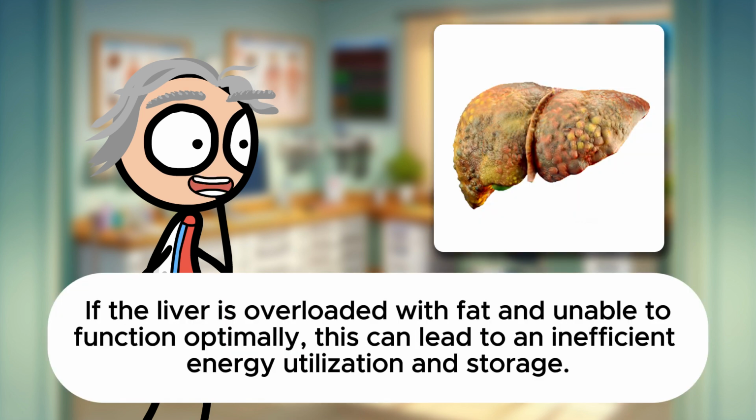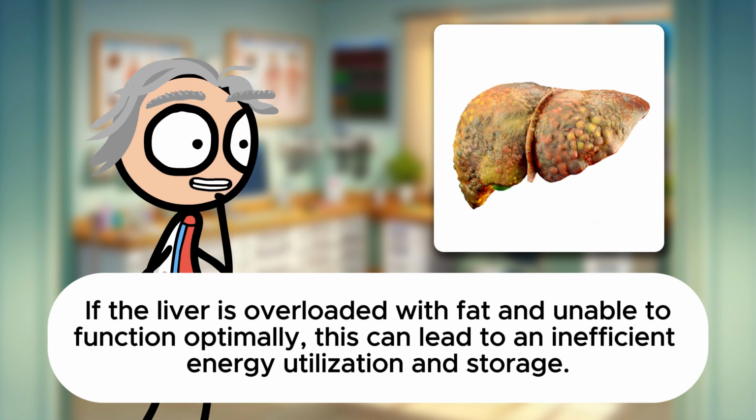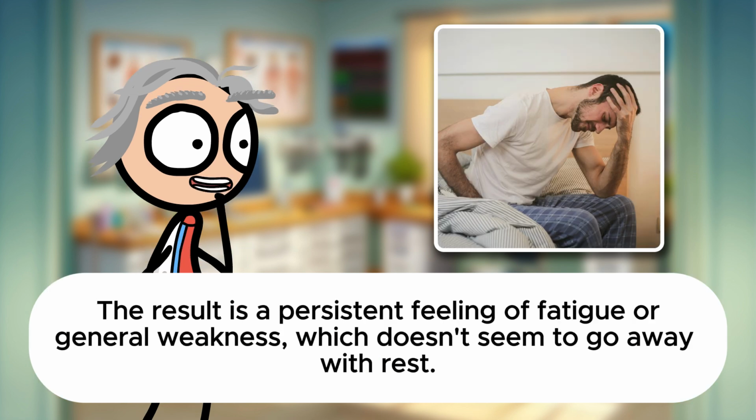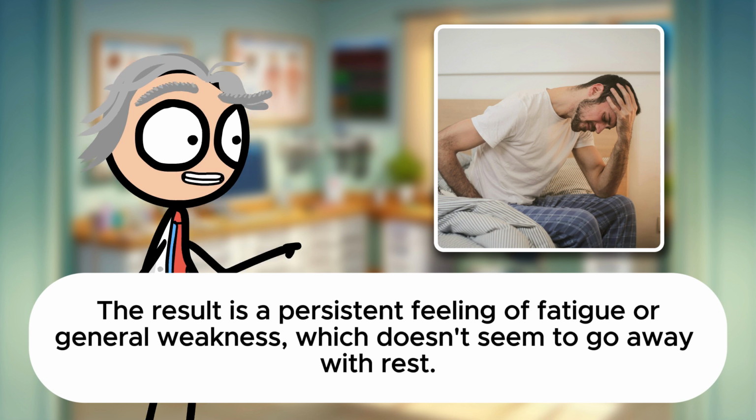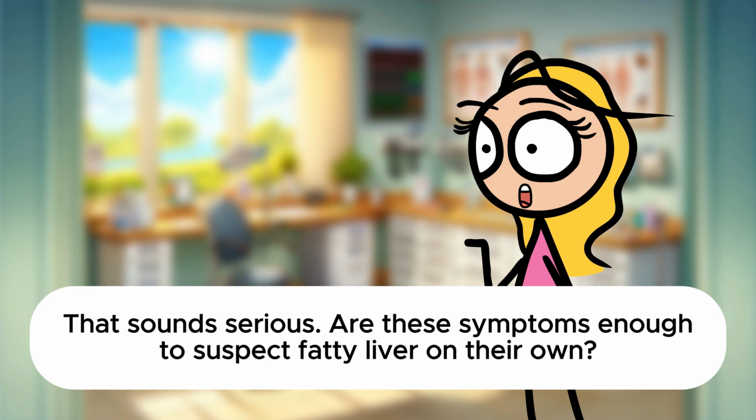Exactly. If the liver is overloaded with fat and unable to function optimally, this can lead to an inefficient energy utilization and storage. The result is a persistent feeling of fatigue or general weakness, which doesn't seem to go away with rest. That sounds serious. Are these symptoms enough to suspect fatty liver on their own?